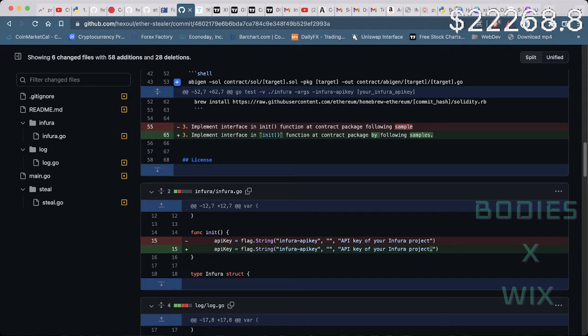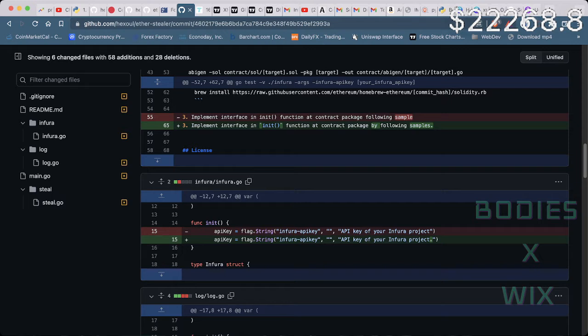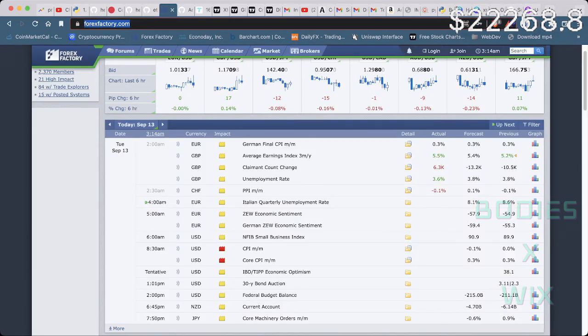Okay, so contract. Okay, here's the target. Package target. Okay, install GitHub user content, Ethereum homebrew, Ethereum commit hash, Solidity.rb. Okay, so he's installing a different one. Let me go to GitHub, and I want to check out this homebrew.